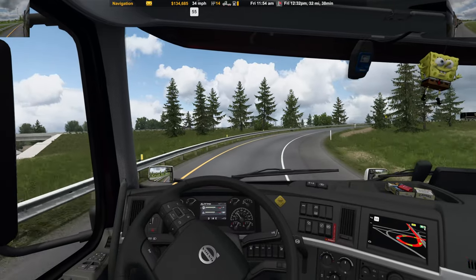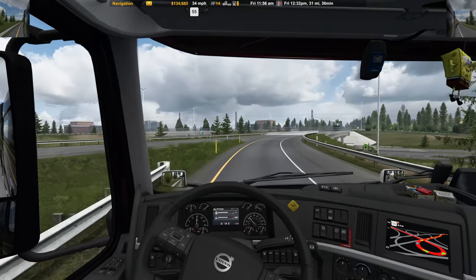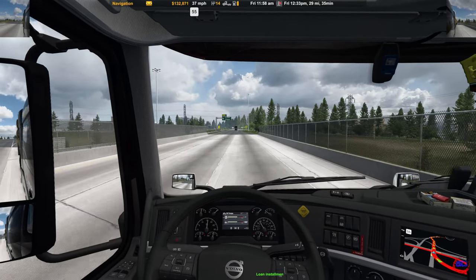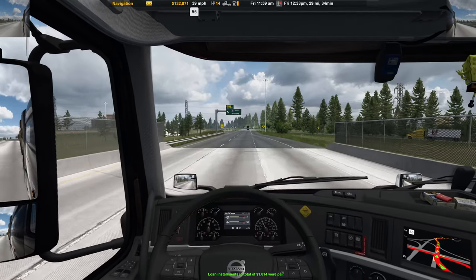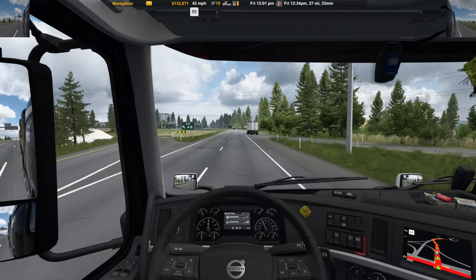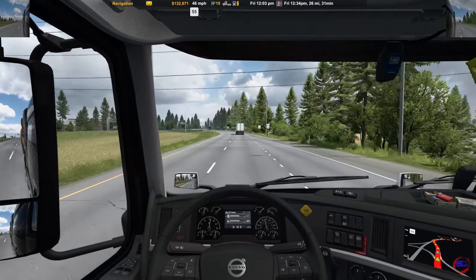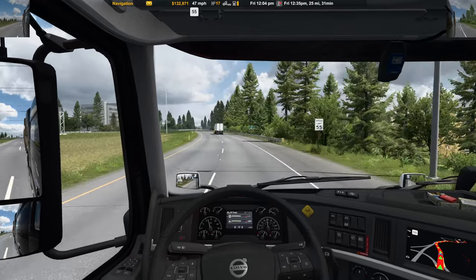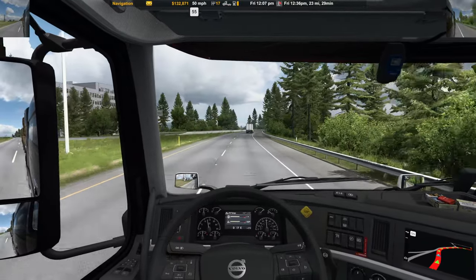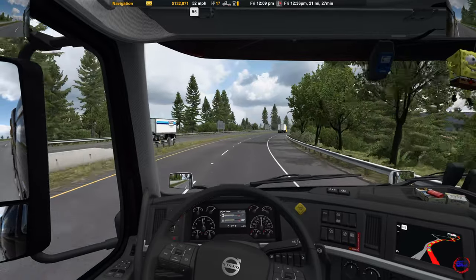What are you doing up there, SpongeBob? Just hanging out? On loan payments. Every time that gets me. Why would it do this? Loan should be about half paid off. Then we take out another loan. I'm not even too sure I got an open spot in the garage for another truck.